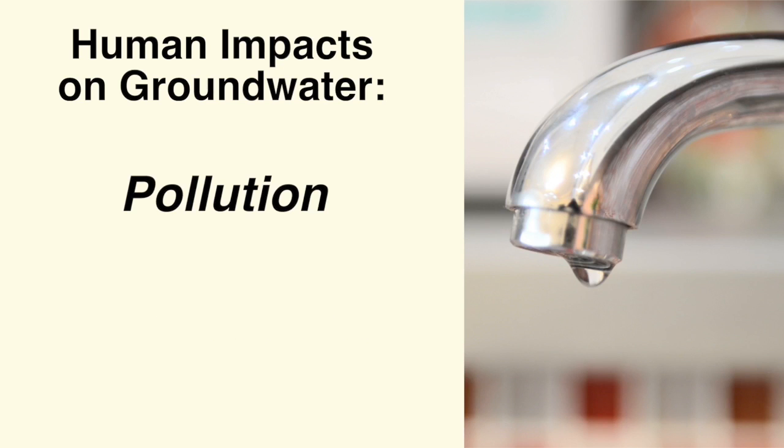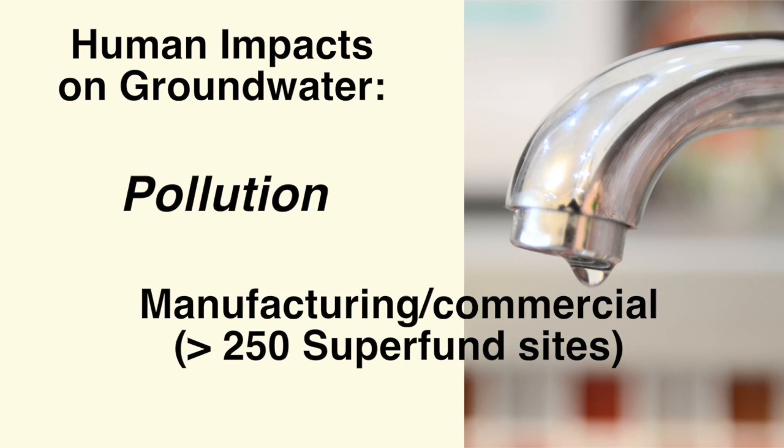And the last big category comes from manufacturing and commercial activities that are legacy pollutants. These are activities that happened in the past, have created very, very serious areas of contamination, and we identify these through the Superfund program. Long Island has the largest number of Superfund sites in all of New York State, over 250. These water quality problems are all a consequence of the fact that we live on the land above our groundwater supply.